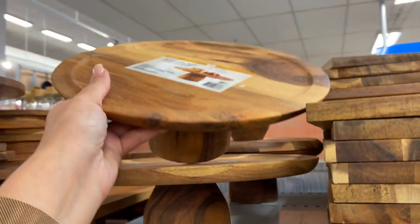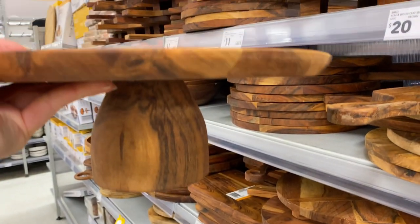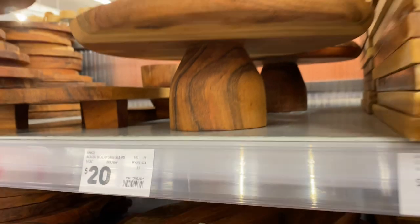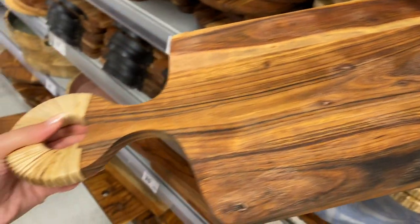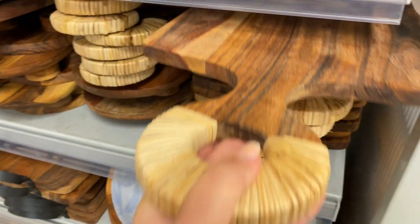And I thought this was really lovely, the wooden cake tray, which looks really nice. You could use it for a cheese board as well. It looks really nice to have for a party, to have some height. So that looks really nice. And I thought this was gorgeous too. I love the handle detail, and it's a nice big long cheese board. Looks really great for parties coming up in the warm weather.